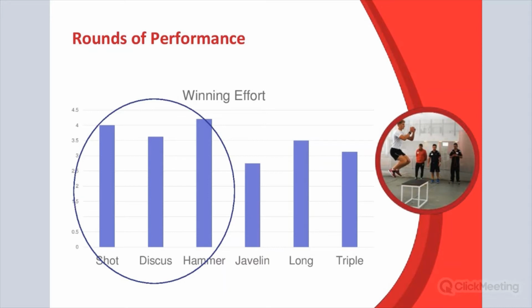Now, upon further analysis, a couple of patterns tend to emerge. If you look at the averages of just the throws that could have rotational elements, the best efforts seem to be around the 4th round, or just after the cutoff point for most field events. But when you compare this to the mean of the horizontal jump efforts, you can see that these events achieve winning efforts much closer to round 3, or just before the cutoff point.